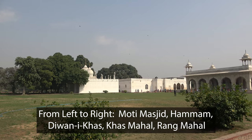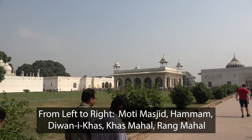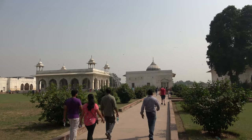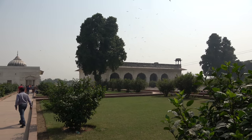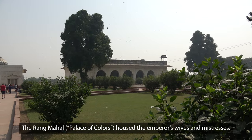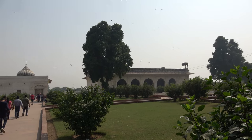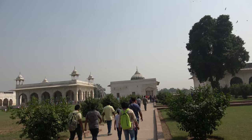Still here inside the Red Fort. This is the mosque, and in this area here is the palace, and the king and the concubines and the queen lived here, but mostly men were in this area. And there's another palace, and centuries ago there was a river back there, so it was very scenic, but the river has since dried up, I believe.